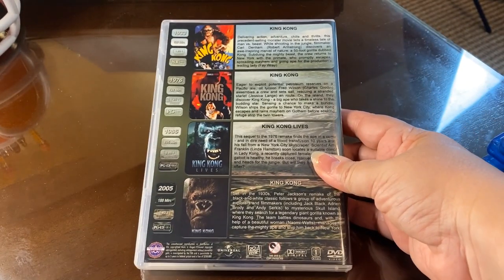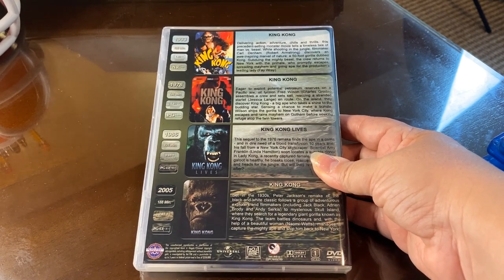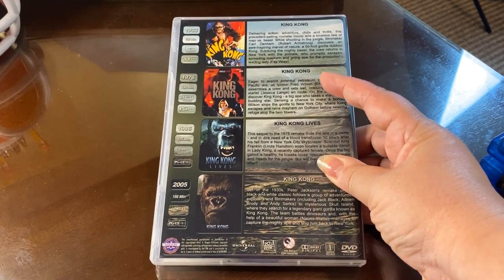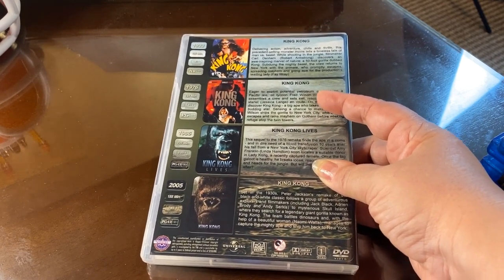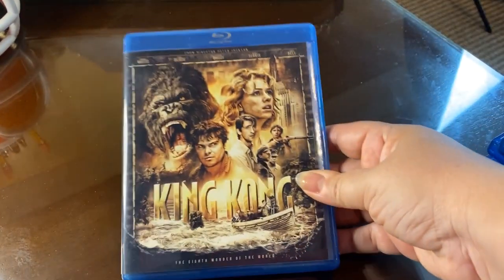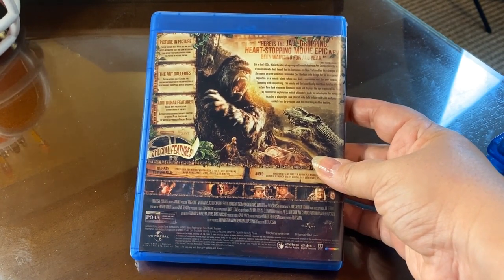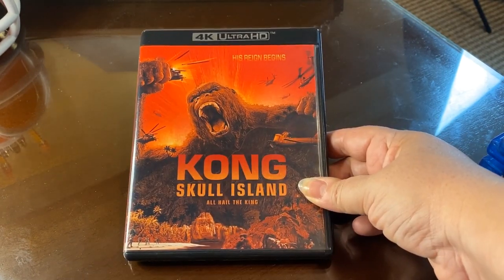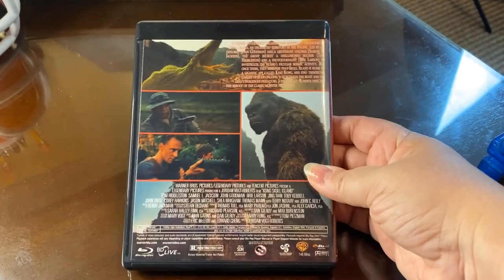King Kong collection. This was custom cover art that someone had made. And I have not seen the 70s King Kong, and I haven't seen King Kong Lives, so I still need to watch those. Peter Jackson King Kong. That's a lengthy movie. It's good, but boy oh boy. Skull Island. Oh, I love this one. This was custom cover art.